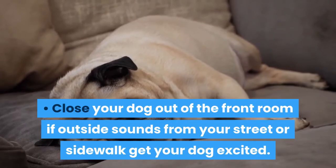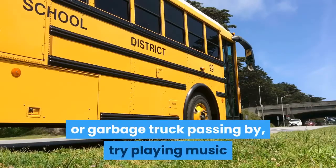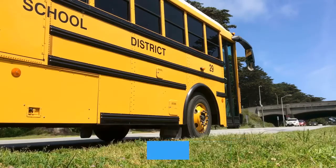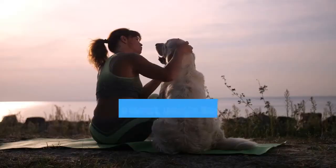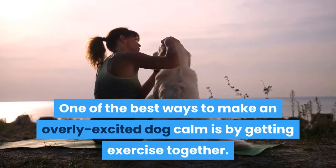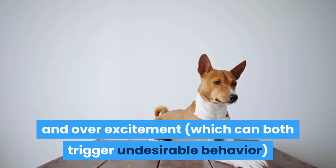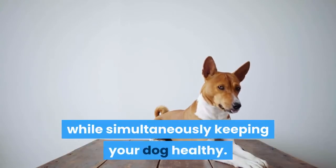If your dog gets worked up at the sound of the school bus or garbage truck passing by, try playing music or using a white noise machine to block out some of the sounds for your dog. Exercise your dog. One of the best ways to make an overly excited dog calm is by getting exercise together. This will help reduce boredom and overexcitement, which can both trigger undesirable behavior, while simultaneously keeping your dog healthy.